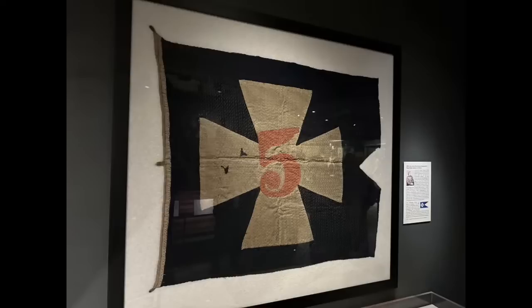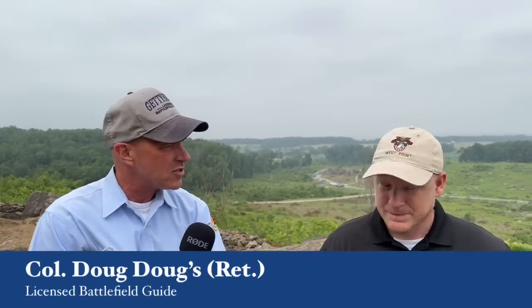Aaron, I've got to ask: first of all, what I heard was this is the last time these field glasses are ever going to be back up on Little Round Top. It is, yep, it is. Okay, that's spine-tingling in and of itself. And this isn't meant to be a stump the chump, but do you know who manufactured these or where they came from?